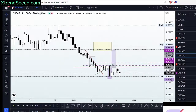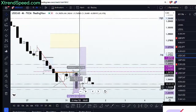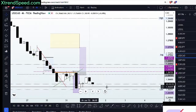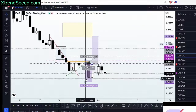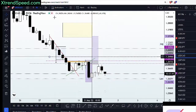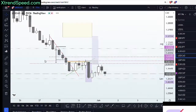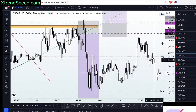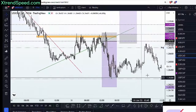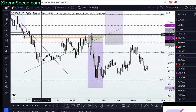And the reason why is, you can see after that bearish engulfing candle that happened yesterday, price has been finding higher highs, and this area hasn't been at the 1.26350 area. Price has been finding higher highs since testing that level. So personally, I don't have any short-term trade to give on the USD CAD, as the structure I currently have here does not give me a clue into taking any advantage.